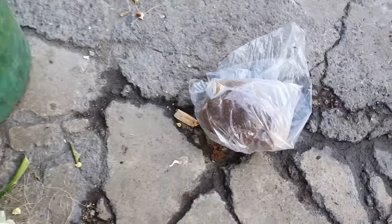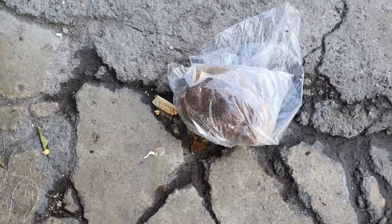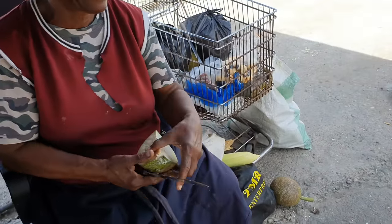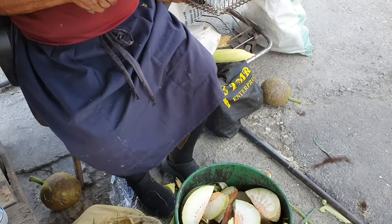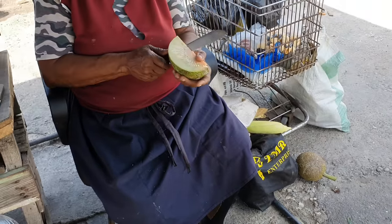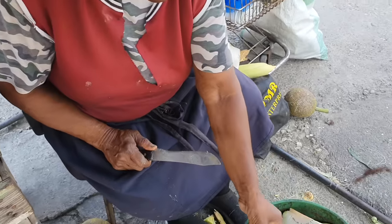Nice. What is this? Dasheen. Sometimes you mix it up with turnip, you know. Yeah, we don't know. So we ever mix it up with turnip. I call it turnip some of the time. No, man, turnip is white. White? Have a white. Oh, white. Yeah. True.